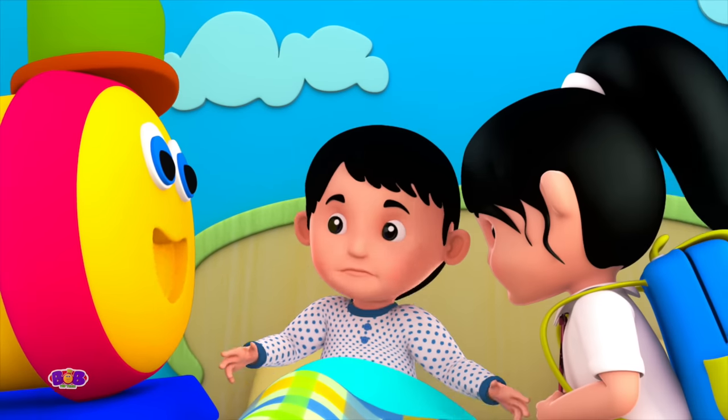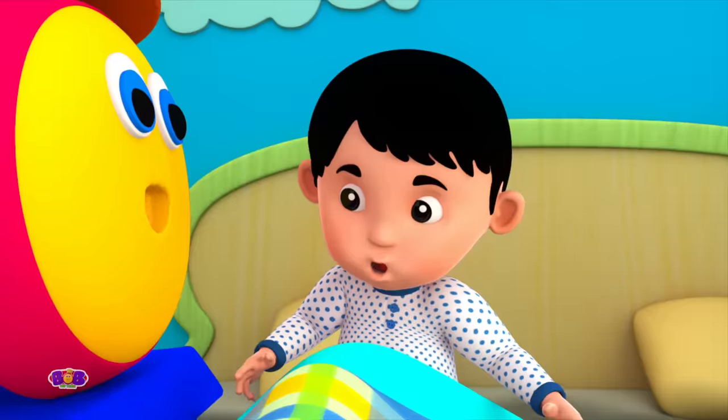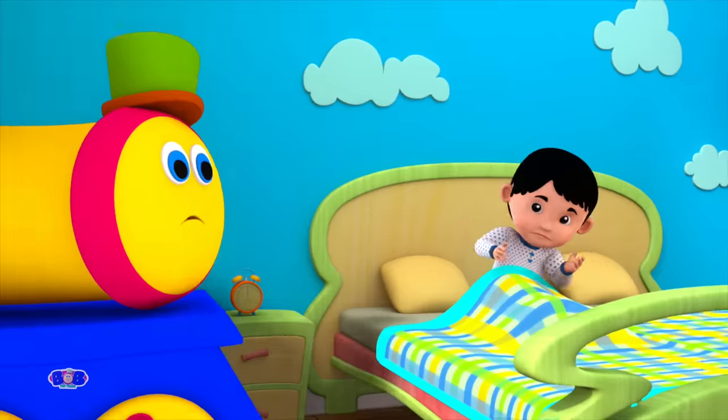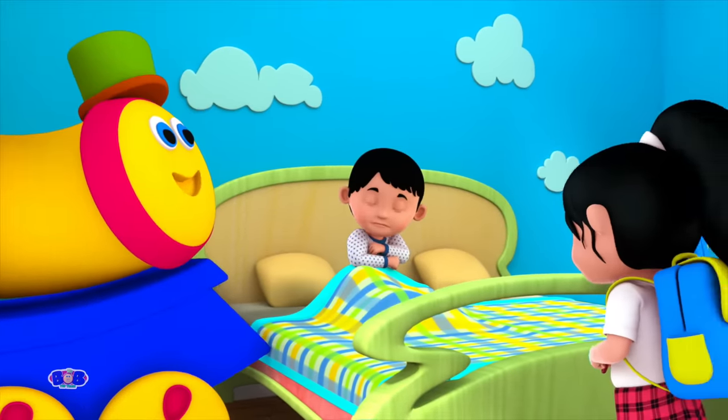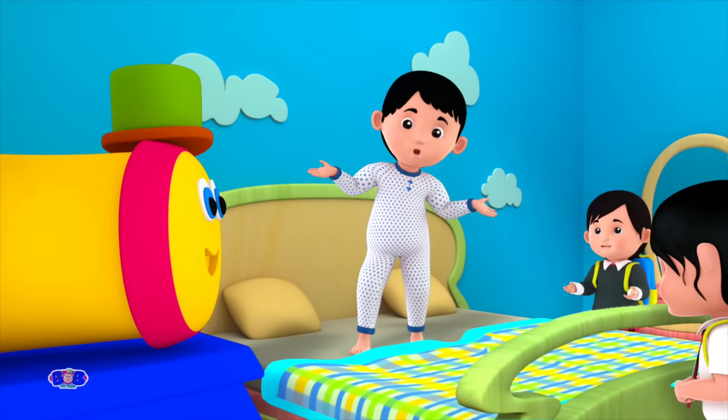Quick, quick, quick, come out of bed. The sun has come over your head. Your friends are waiting just for you. I'm doing my best now, what to do? Quick, quick, quick, come out of bed. The sun has come over your head. Your friends are waiting just for you. I'm doing my best now, what to do?